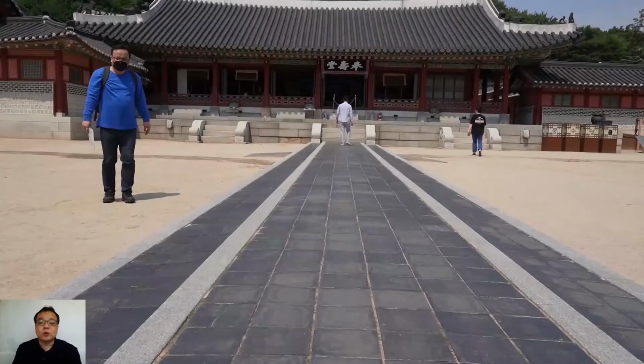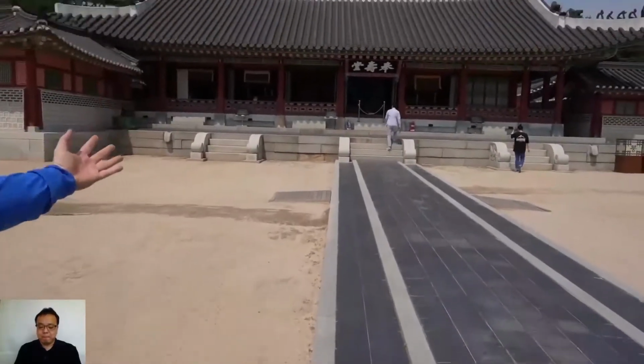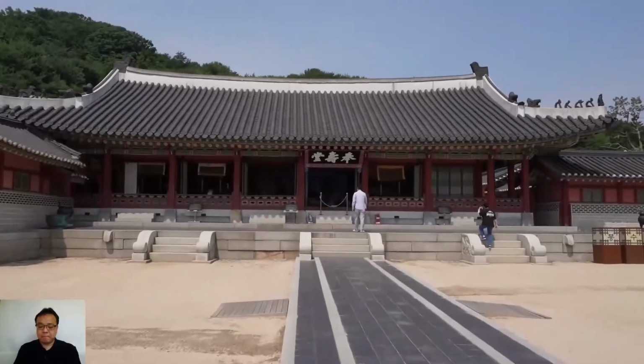So this is Bongsundang Hall. It's like Geungjeongjeon Hall in Gyeongbokgung Palace. Gyeongbokgung Palace is the first and main palace in Seoul of the Joseon Dynasty. I cannot compare the size of the two palaces, but I try to compare the function, the purpose of the buildings. So this Bongsundang Hall is like a ceremony hall, like Geungjeongjeon Hall in Gyeongbokgung Palace in Seoul.